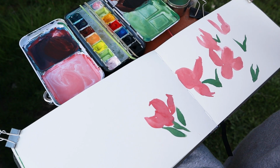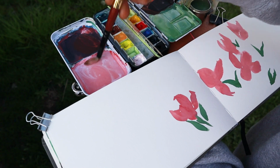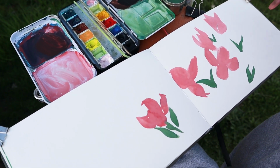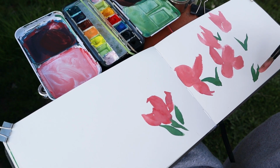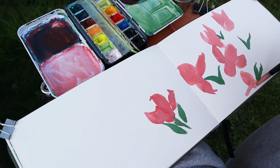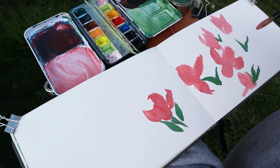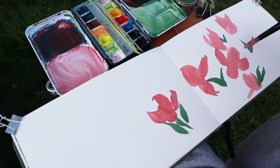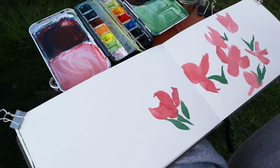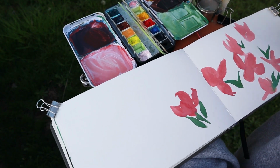Just trying to look at my subject more than my paper. It is a lot more difficult than you think. Like, okay, getting lost a little bit. Here we are. This one's going to be cropped. That's okay. Crop it a little bit, add maybe a little more interest, who knows. Okay, those are my blooms right now.